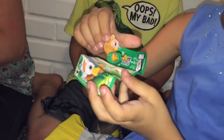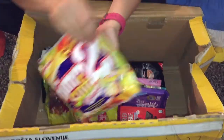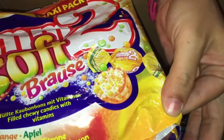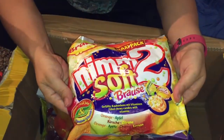Cool. That's cute. Okay, let's see what else is in here, guys. We've got... Ooh, these look like fizzy candies. Look at the bubbles. That's cool. And there's orange, apple, cherry, and lemon in there. Wow. Ooh, these are like gummy ones. Look, they're like soft. I bet you they're raspberry or peach.